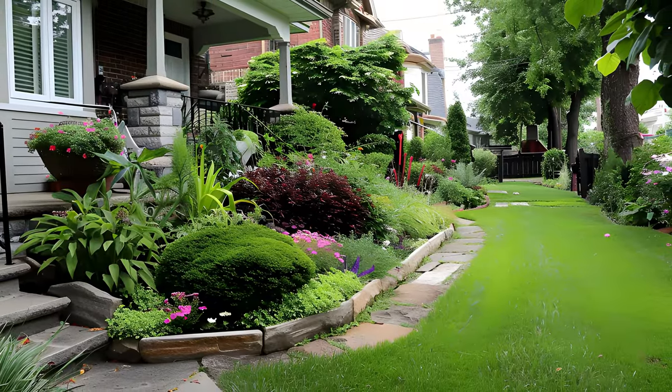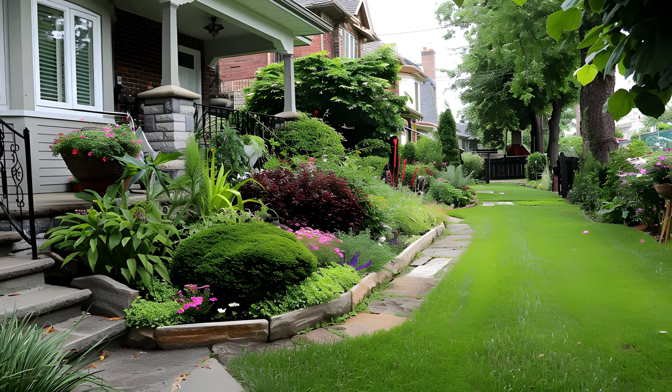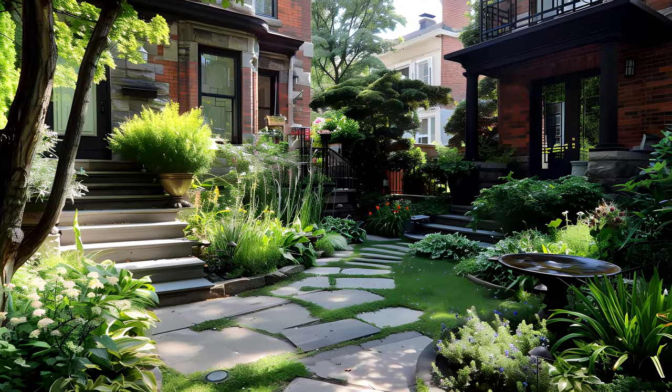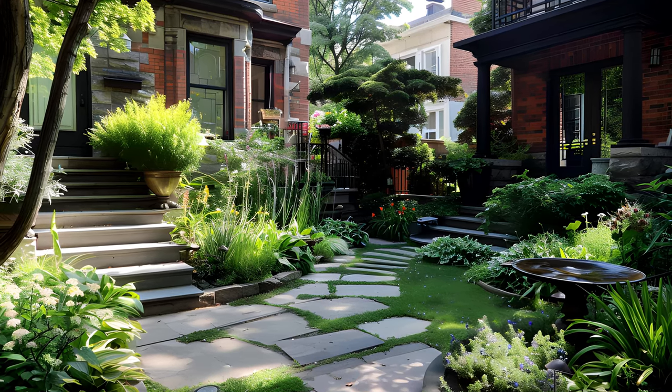Additionally, the mobility of containers enables gardeners to optimize sunlight exposure and microclimate conditions, ensuring optimal growth and health for their plants. Whether you're a seasoned gardener or a novice enthusiast, container gardening on a terrace offers a manageable and rewarding way to engage with nature in urban settings.